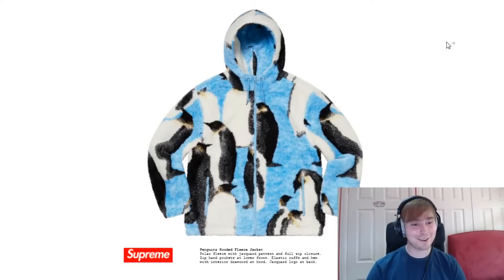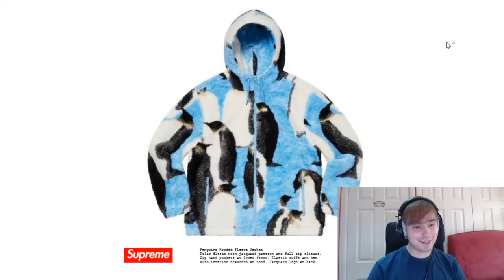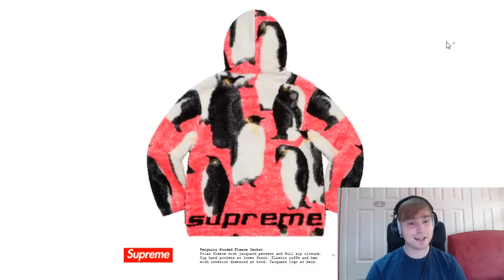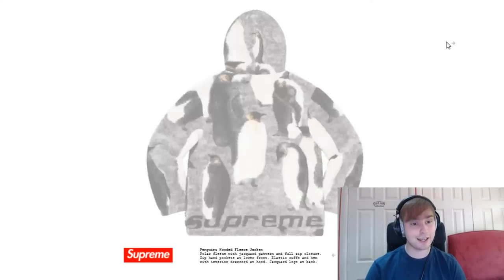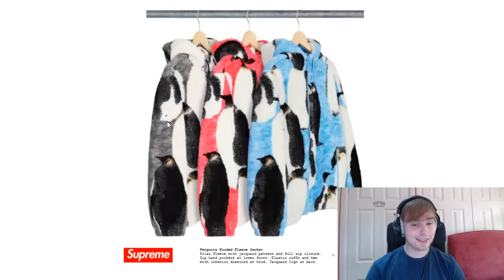A Penguin's Hooded Fleece Jacket. Don't say Supreme anywhere. Yeah, that's not bad, I suppose. That's cool, though. That'd be such a cool piece. Sort of like the wolf fleece, I suppose I could say it's reminiscent of, especially in that colorway. It looks a lot like it. But yeah, that's fire. That is a really cool piece. I don't know whether blue or gray would be my favorite out of the two. The blue is quite loud, whereas the gray isn't. But yeah, I think that's a really cool piece.